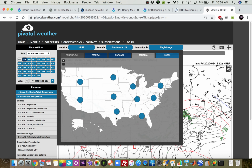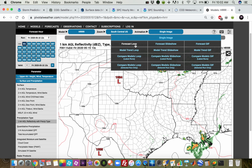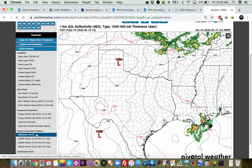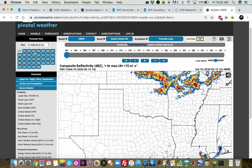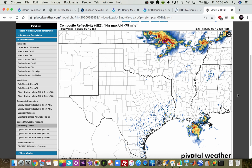Let's take a look at some convection-allowing model output. Again, take these with a grain of salt. They never handle these kinds of mesoscale things well. So here's the 12Z. Let's go to the most recent HRRR run, 13Z. 14Z is just coming in now. So this is the 13Z HRRR run.